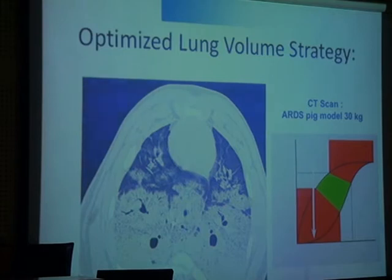And so in the adult world, they actually developed the baby lung concept, meaning they have a very small lung that you're trying to ventilate. But a lot of times you're trying to use normal tidal volumes to be able to do that, and that can be very injurious.